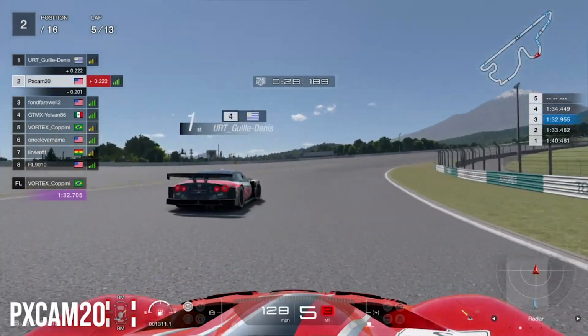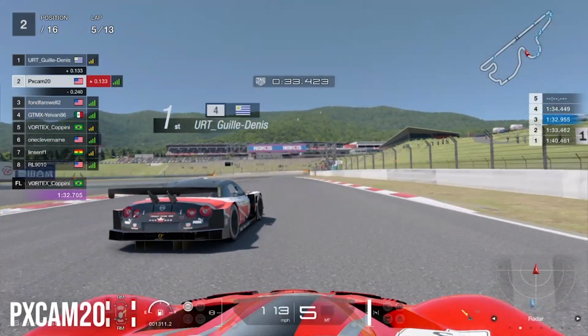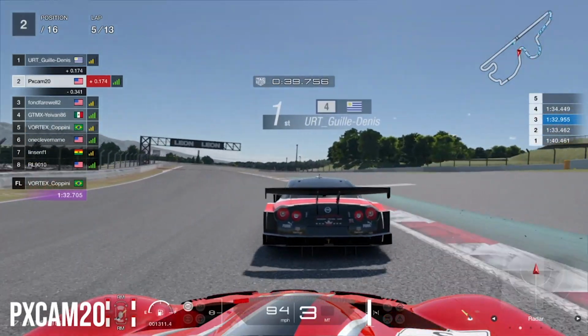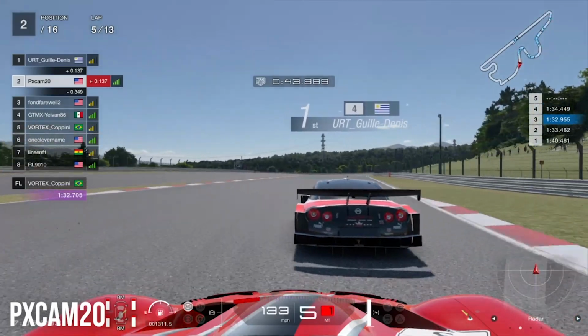So now in lap number 5 here, we're trying to make a move again on the inside of first place. And he actually covers us off again. Make a little bit of contact going into turn number 6. We're still right behind first place as we're right on his back bumper. We're going to try to get a slipstream coming down into turn number 8 and turn number 9. We get a good slipstream.